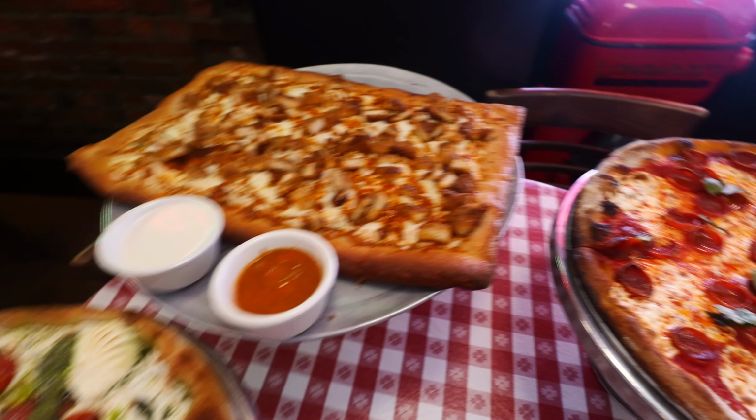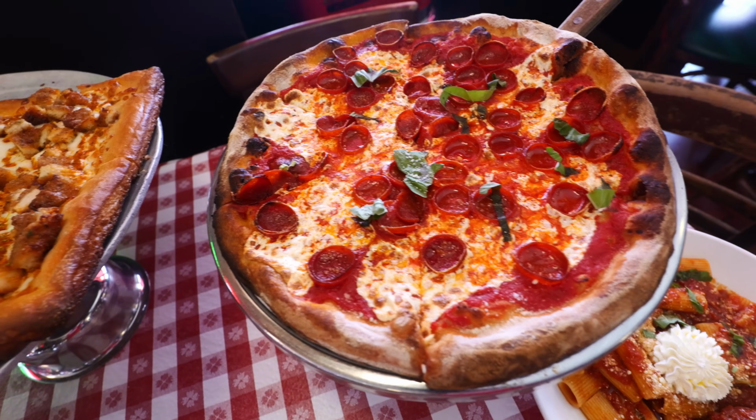I don't know which of the three flavors I would recommend the most. They're all really good. Me personally, I'm a pepperoni fan, so I'm always going to get it. But even if you get the other two flavors, you're going to see how different they are and how really good tasting they are.